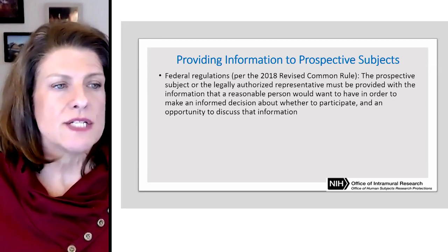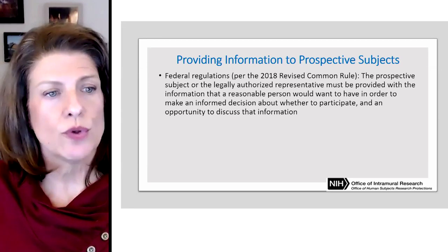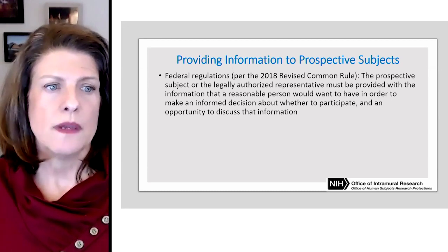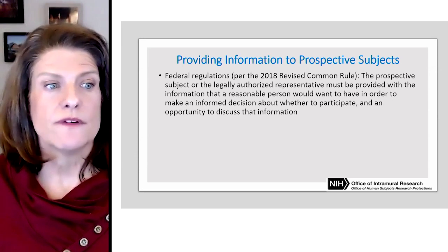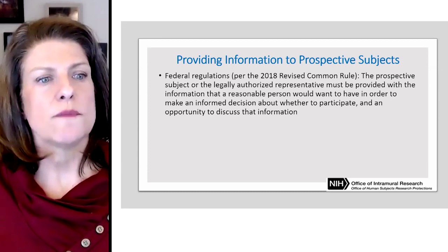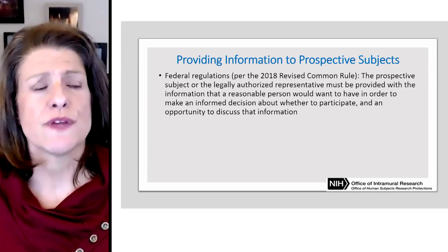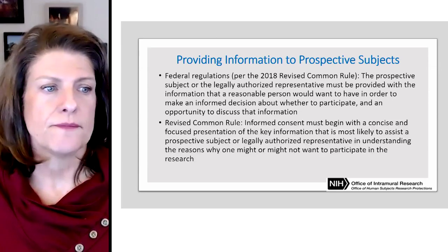The federal regulations, and these regulations relate to the revised common rule. The common rule was updated in 2018, and these references are to the revised common rule. The prospective subject, or the LAR, must be provided with information that a reasonable person would want to have in order to make an informed decision about whether to participate and an opportunity to discuss that information. The prior version of the common rule did not utilize this reasonable person standard that we now have.